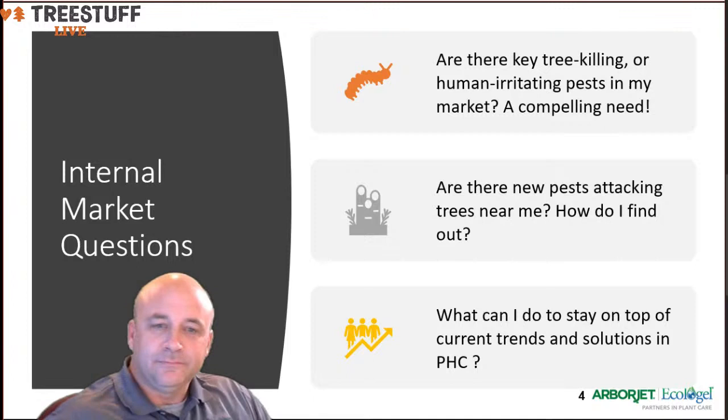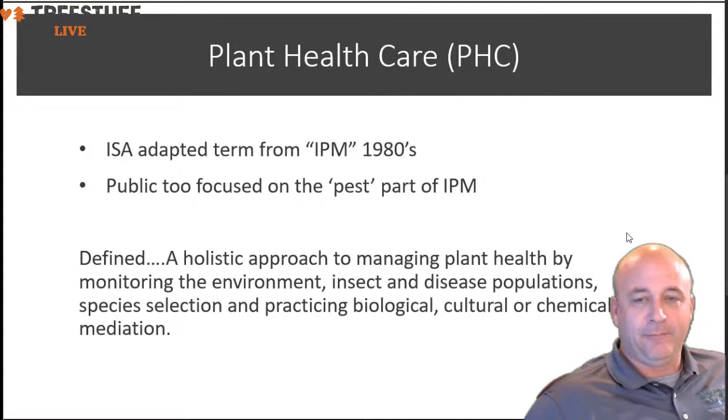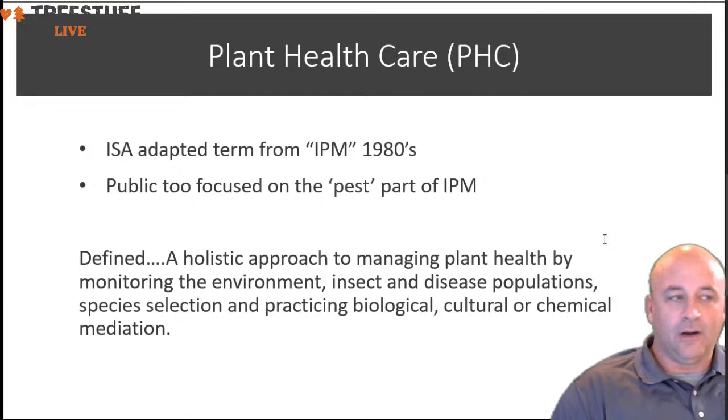Cool. So plant healthcare, PHC, was an adapted term from IPM in the 1980s because people thought we were too focused on the pest part of IPM. So this is a holistic approach by managing plant healthcare. We're going to monitor the environment, the insect and disease populations, and that's how we're going to determine what we do, whether it's a biological, cultural, or chemical mediation. All right. So that is plant healthcare's definition.